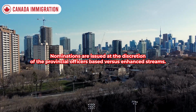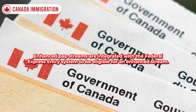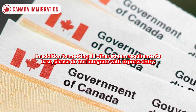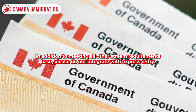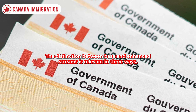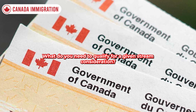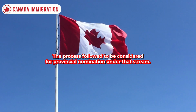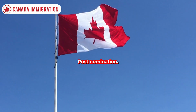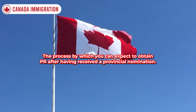Base versus enhanced streams. Enhanced PNP streams are integrated with the Federal Express Entry System. To be eligible for an enhanced stream, you must always have a valid Express Entry profile, in addition to meeting all other stream requirements. Base PNPs do not integrate with Express Entry. The distinction between base and enhanced streams is relevant in three ways. Eligibility, what you need to qualify for a given stream. Consideration, the process followed to be considered for provincial nomination under that stream. Post-nomination, the process by which you can expect to obtain PR after having received a provincial nomination.